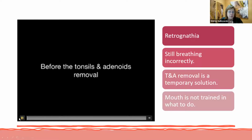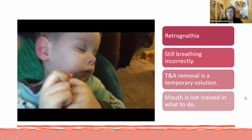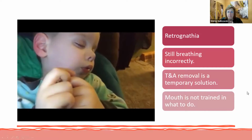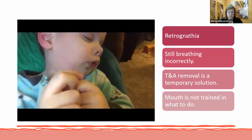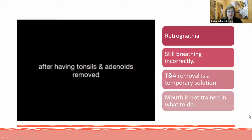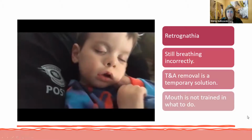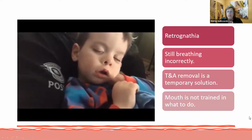So, and this is what's been happening. No chin, surgical intervention. Still breathing quietly. Mouth is still open. Still has little dark circles under his eyes.